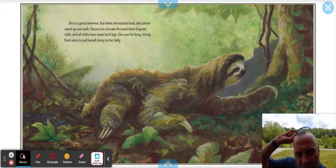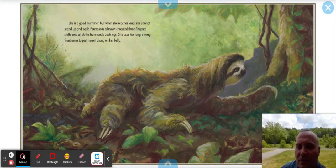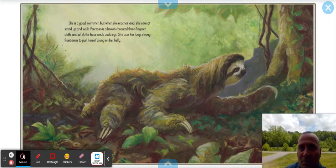Perezoso is a brown-throated, three-fingered sloth, and all sloths have weak back legs. She uses her long, strong front arms to pull herself along on her belly.